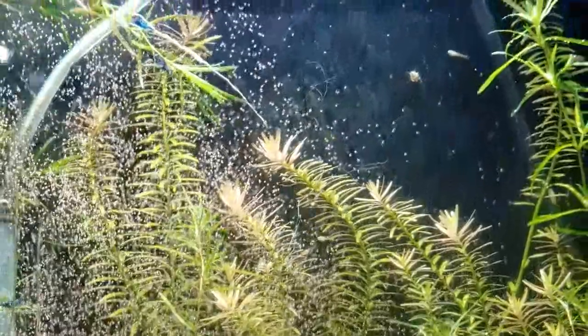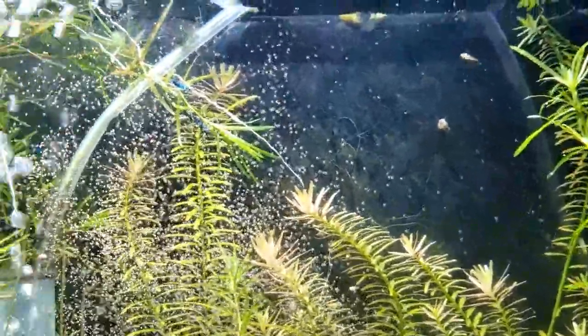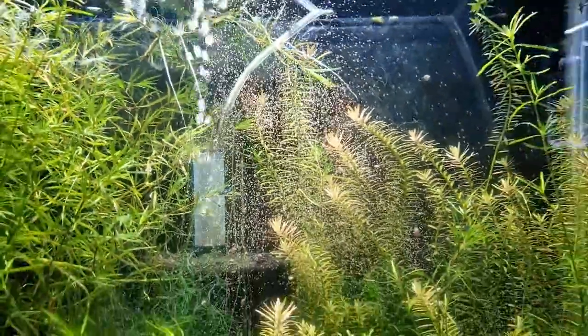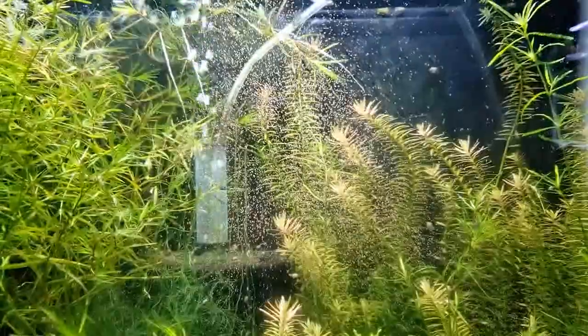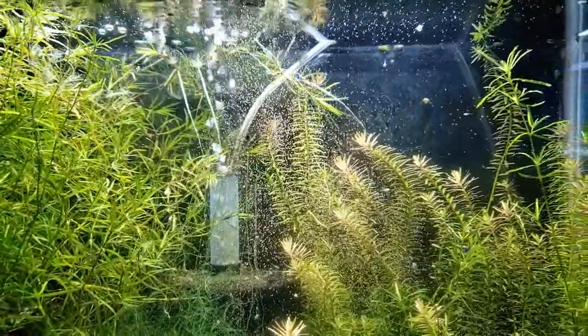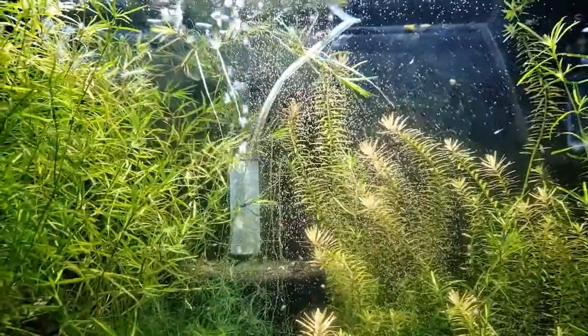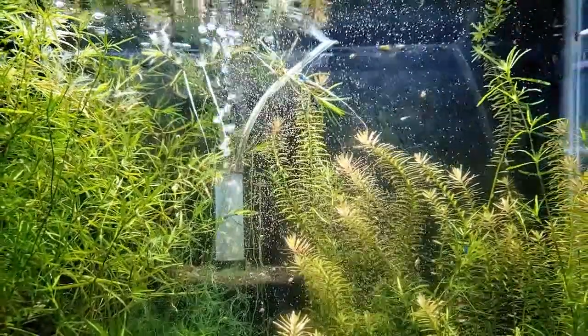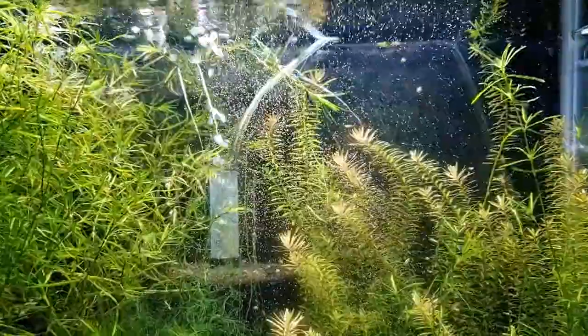These are little bitty yellow guppy fry, and they get so excited when they see the shrimp in there. They start swimming around, of course, chasing after them, eating what they can, and of course they go after the smaller ones first, but they eventually get around to the bigger ones.